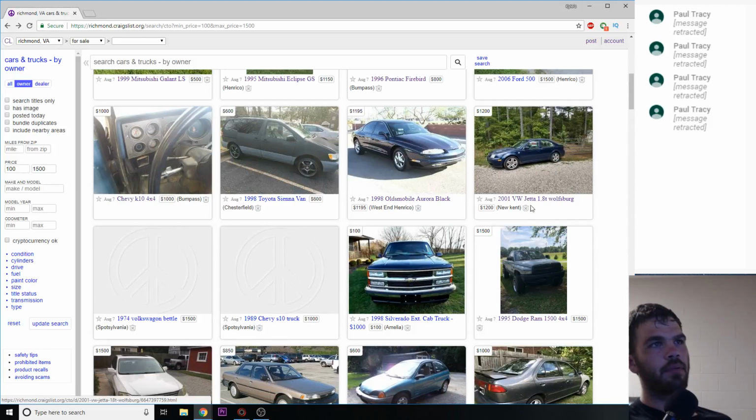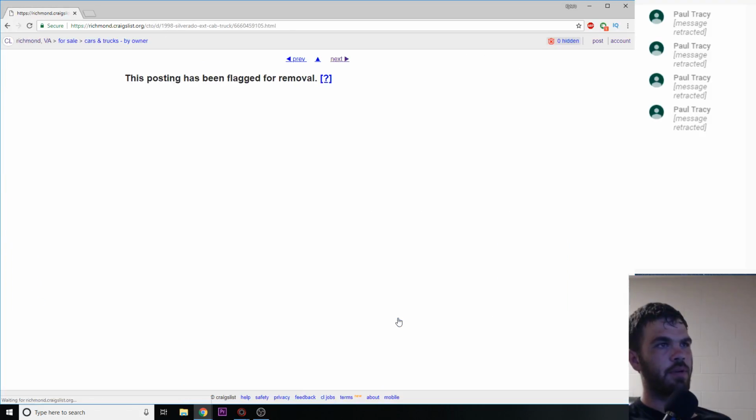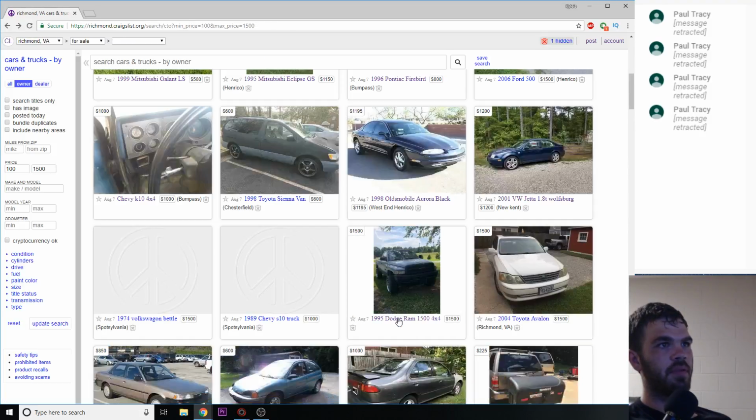I'll tell you right now, this 01 Jetta, I don't even have to look at it, and I know it's priced exactly what it's worth. You could buy these Jettas all day long for that number. Because I just sold one with the same motor and everything for $1,100, so there's nothing special about that. Oh, that one's been flagged. Must have been a scam.